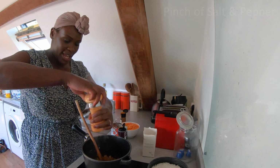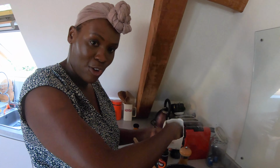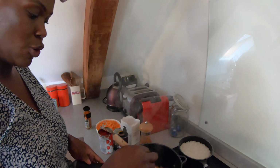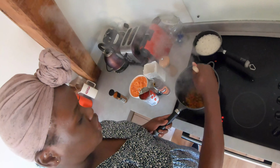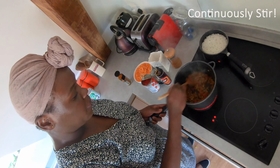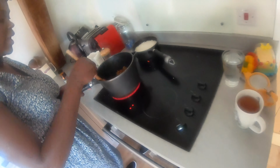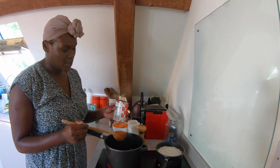So you do this at this stage so that all the flavors can just cook a little bit before you add any other ingredients to them. So I'm putting my salt and pepper, and make sure you continue mixing this. So at this stage, the spices might start catching. Okay. So make sure you just continuously stir. And you want to do this for about a minute just to get everything incorporated and all the colors start coming out.